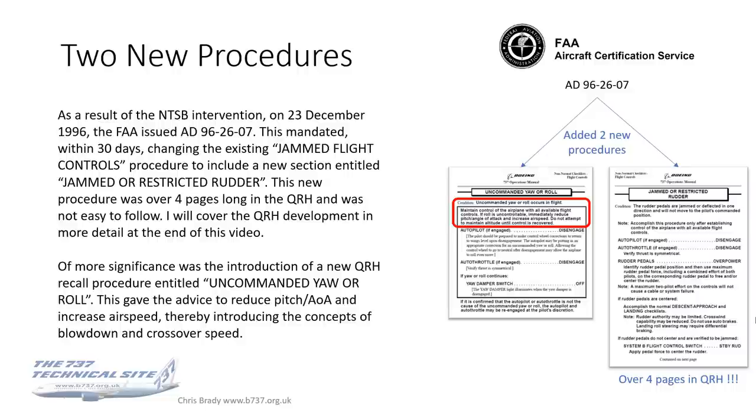gave the advice to reduce pitch or angle of attack and increase airspeed, which you can see in the highlighted area there. So the first thing it says is maintain control of the airplane with all available flight controls. If roll is uncontrollable, immediately reduce pitch, stroke, angle of attack and increase airspeed. Do not attempt to maintain altitude until control is recovered.